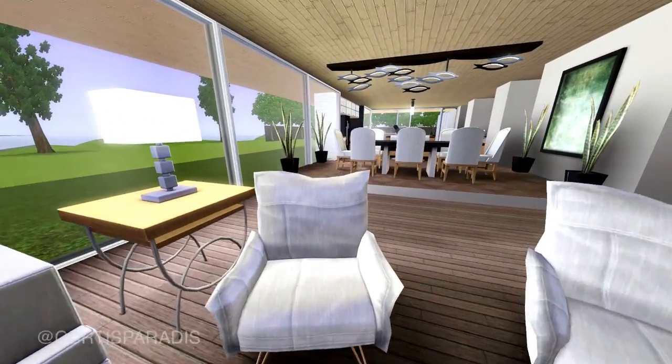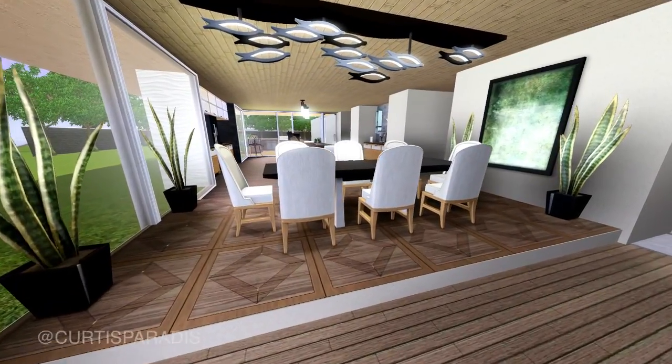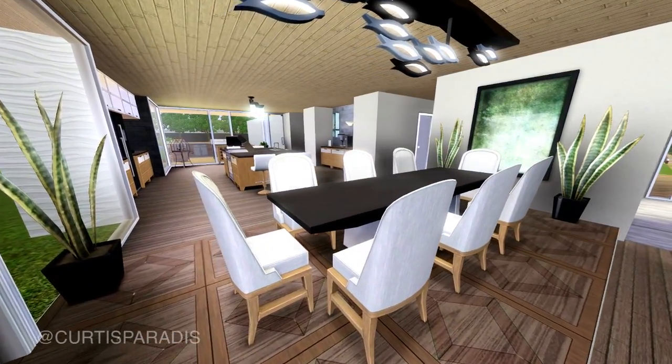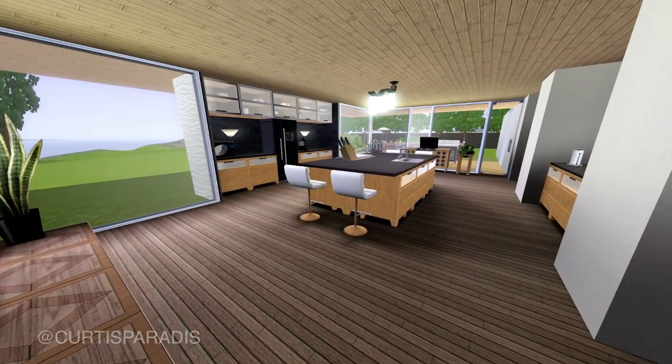Of course, moving from the living room here into the dining room. I just love this dining room. You can see the raised floor here and sort of the plants accenting each corner here. The nice chairs, again, bringing the white aspect and the wood. Beautiful windows, letting in all of that outside light.